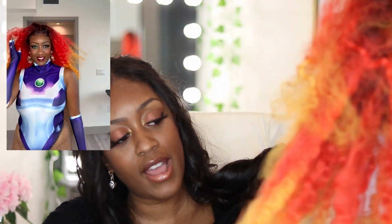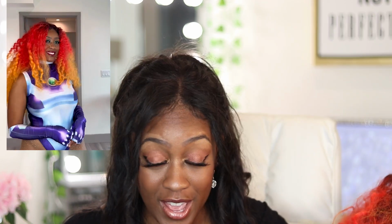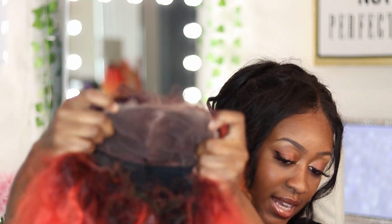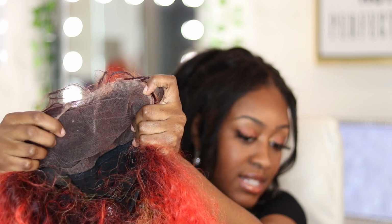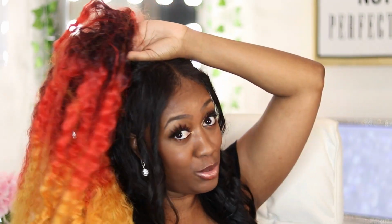I wore her for Starfire. I've worn her out and about. It's mad frizzy right now, okay? The parting space. Get into this lace. Guys, this is a synthetic. It comes with 3 wig clips and a band. Easily 10 out of 10. You can't tell me nothing. Do I look like a phoenix?